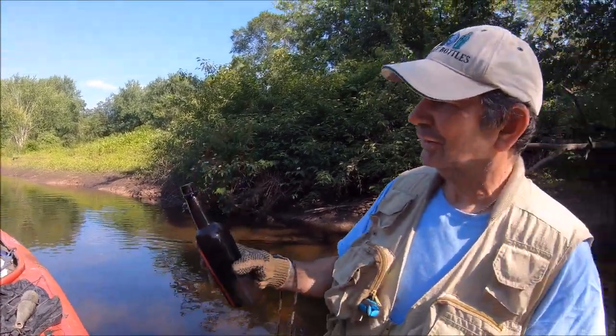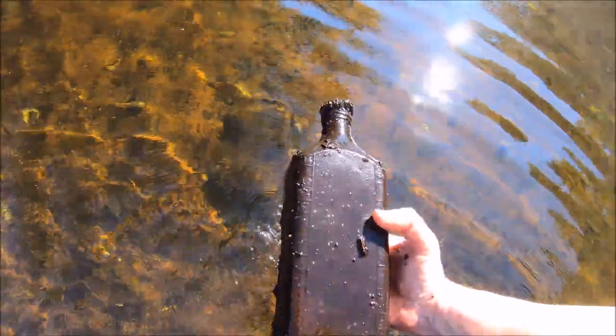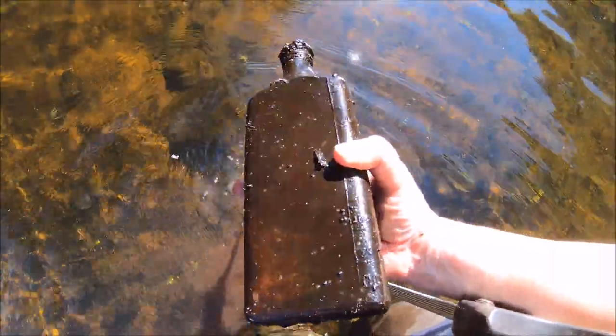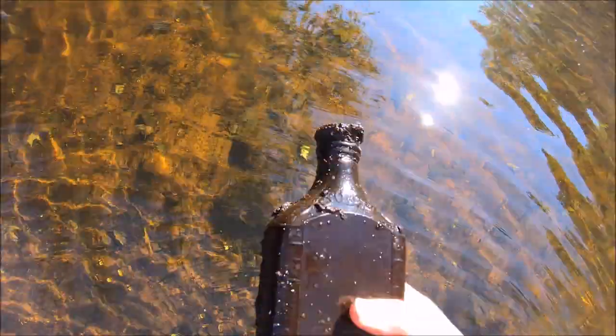Bottle. Yep. Okay, here's the game. Bottle or brick? It's a bottle. I wonder if this says anything on it. It's a big one. Oh no! It's a giant version of one of these apothecary bottles with the measurements on it. It's huge though. I was hoping this was going to have some nice embossing on it, some kind of medicine or a pharmacist's name or something. But that lip is pretty common on this type of bottle. But it's not a brick.